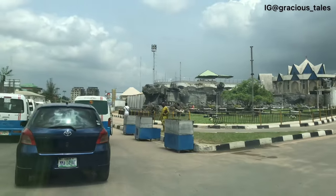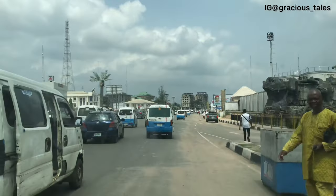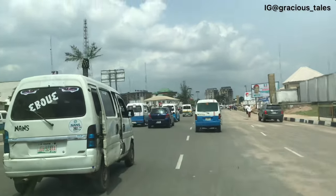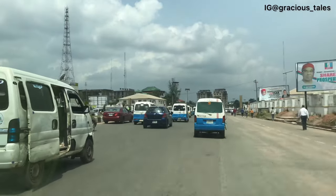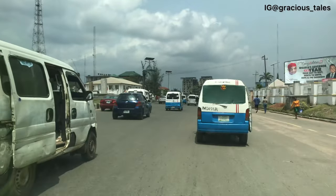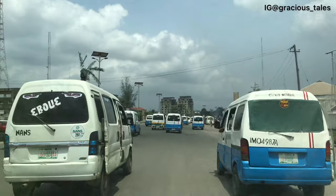And just this road that we are plying to from this Wetheral now, the whole of this place is Bank Road because it has the highest number of banks in Owerri. Like the whole of this place, if you go opposite this lane that we are at, and even on this lane, you will see different types of banks. There's First Bank, there's Keystone Bank, there's Access Bank, there's Zenith Bank, okay?